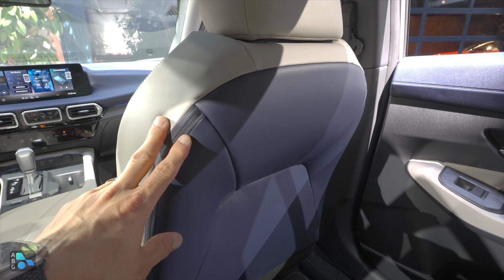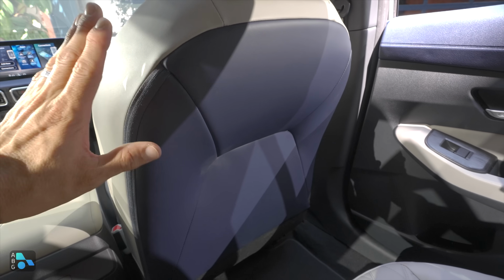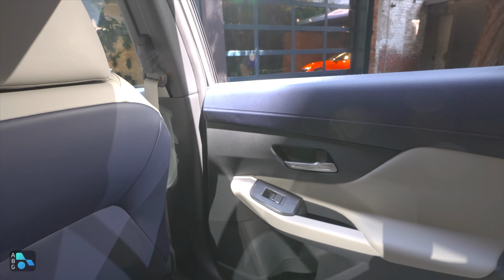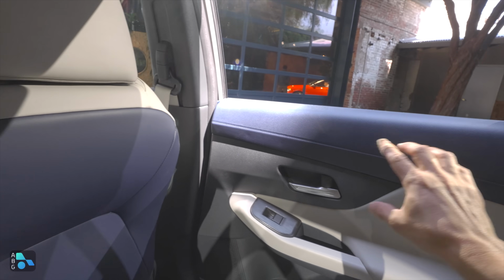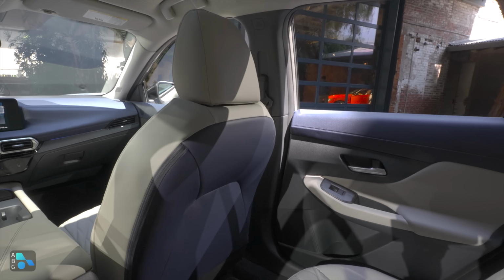I also have to point out that we get the blue accents on the back of the seats. That's really going to help reduce scuffing versus an all ivory seat. And then we get those same blue inserts on the back seat doors, but it's a different material. So this is a hard plastic versus the rubbery plastic that we have up front and over there on the dashboard. But it is the same color.